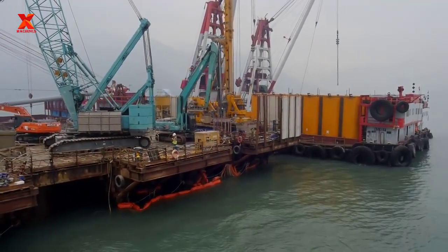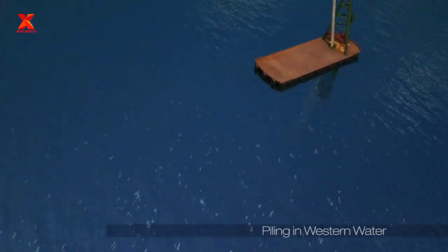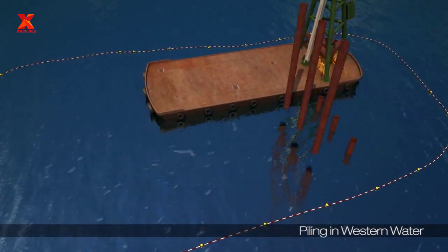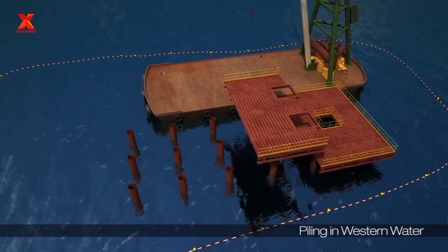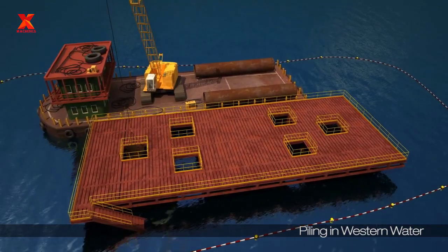In this video, X Machines will explore with you a little known aspect of this bridge, that is the process of building the foundation and building the overall bridge. To have the best overview of the techniques applied to build the foundation for the bridge, let's see a simulation of the deployment process followed by actual images at the construction site.